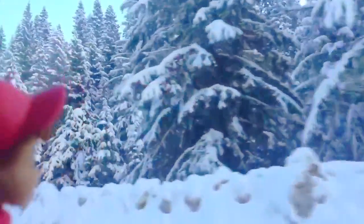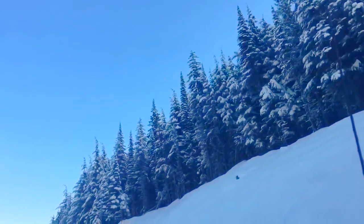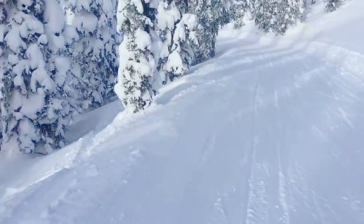We notice as we drive higher up the mountain, there's more snow on the trees. The sky is clear blue and the sun is out, so we made sure we have sunscreen on our faces today. We purchased our lift ticket and hopped onto the chairlift. We're ready to get skiing.